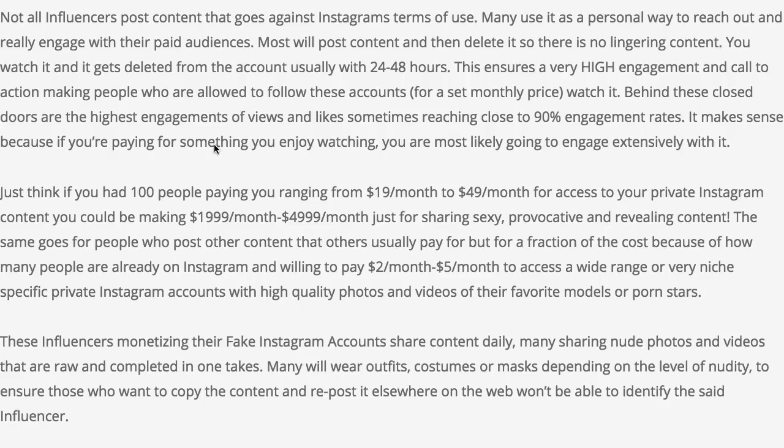Not all influencers post content that goes against the Instagram terms of use on these Finstas, okay? First off, if you have an Instagram account and it's your professional version of you, whether you're an influencer, a brand, or a company, if you want to create a Finsta fake Instagram account so that you have a closer, tighter knit following and make it private, you can post whatever you want in there. You can have a very intimate and highly engaged Finsta account with people that you hand select.